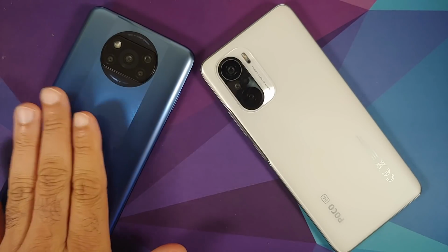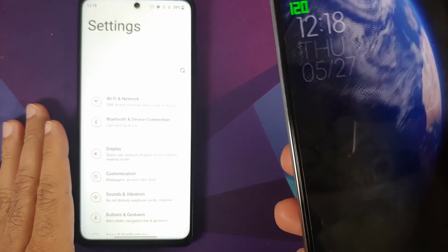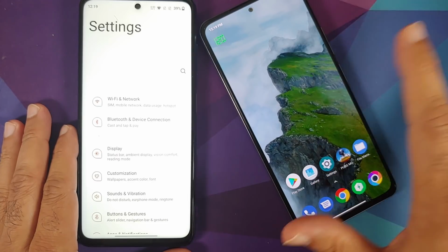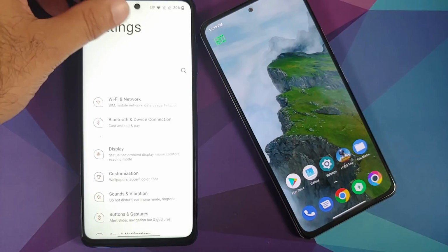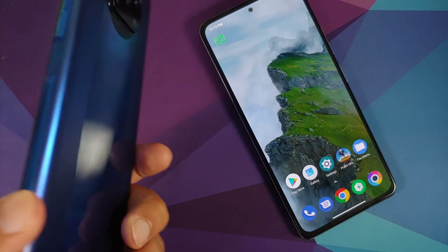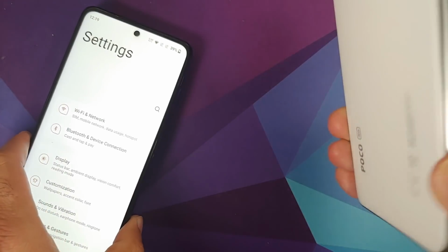Next up, this one here has a 120 Hz LCD panel. This one here has again a 120 Hz AMOLED panel by Samsung. The panel here is not perfect, remember that. This one has variable refresh rate. This one does not have variable refresh rate. Speakers on this one, the back rattles. The back rattles on this one at maximum volume. This one, no such issue.